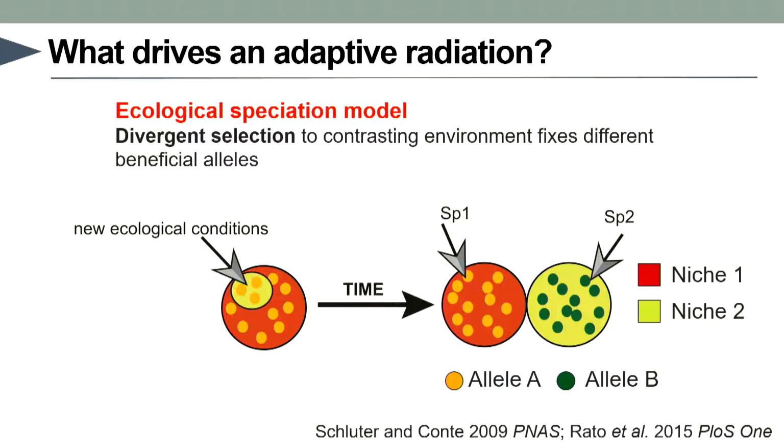Now, lastly, what we were interested in was, what is the genetic basis of this adaptive radiation? There have been multiple different models to explain how adaptive radiation actually happens. One model, championed by folks like Schluter and Simpson, is the ecological speciation model, where from a uniform population, there's a divergence in environment. As the population adapts to these two contrasting environments, alleles get fixed to adapt to these two different environments. So a divergence in ecology leads to a divergence in the genetics as well.